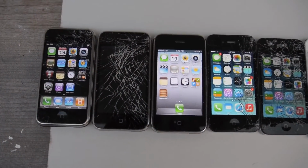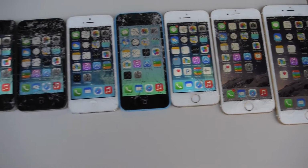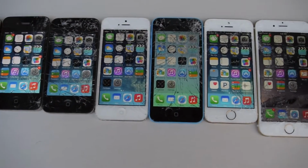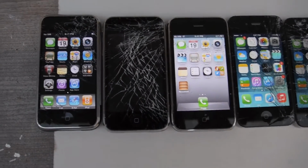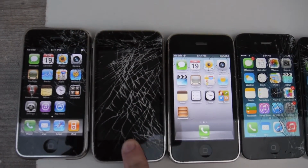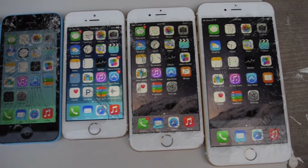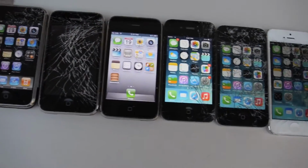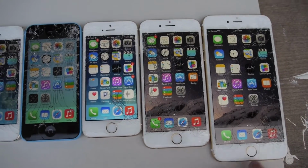Alright guys, so here's a quick overall picture of every generation iPhone dropped, and I think I could come to the conclusion that Apple hasn't really significantly changed their technology in screens. You can tell right from the 2G or even the 3G, the cracks are so vibrant looking, but as you move on, they almost get a little lighter. So I guess that's a little sign of hope. Maybe that's just me, or maybe it depends on the drop, but it seems like the older phones had darker cracks, and then over time they got lighter.